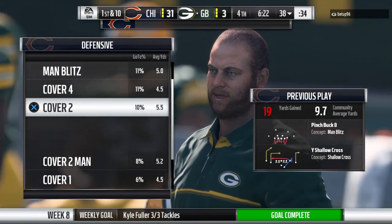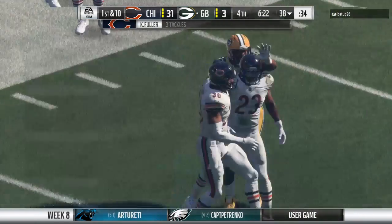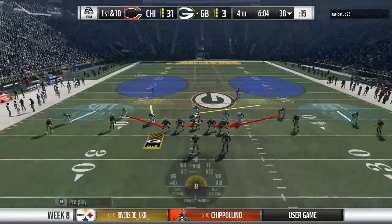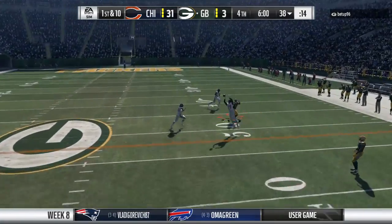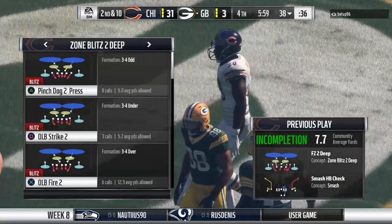Yeah, will they make up for it? They call it a gain of 19, and it moves the chains. So the offense has it 1st and 10. Shotgun now for Rodgers. Another interception. They've been around the ball all game.